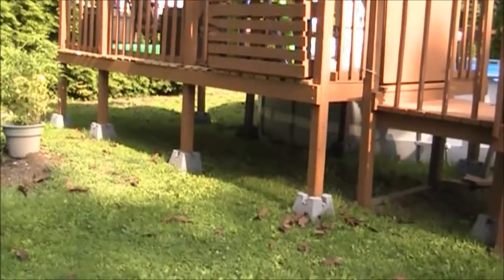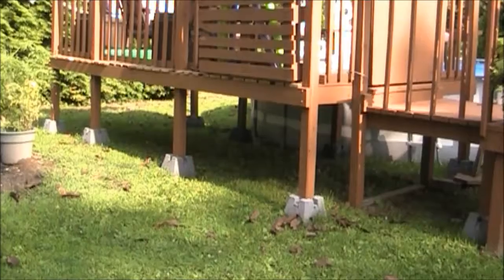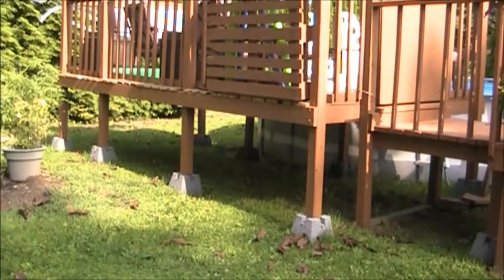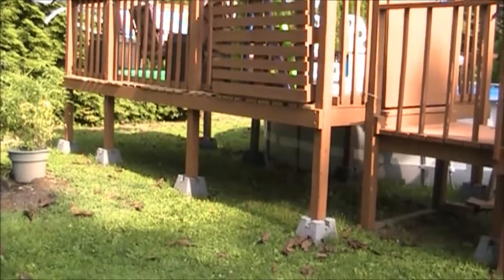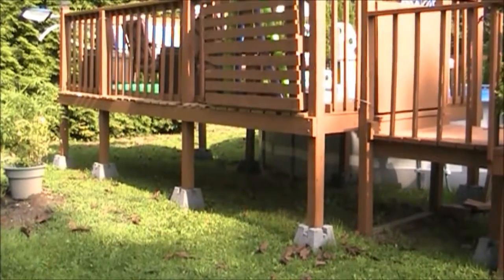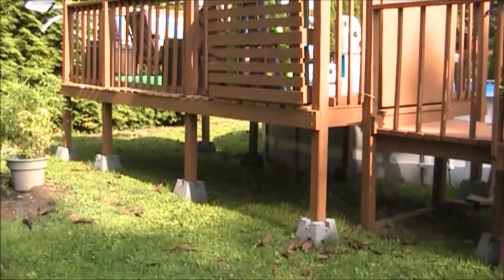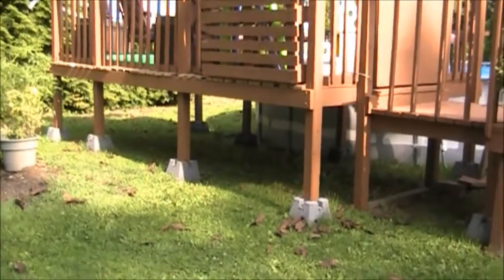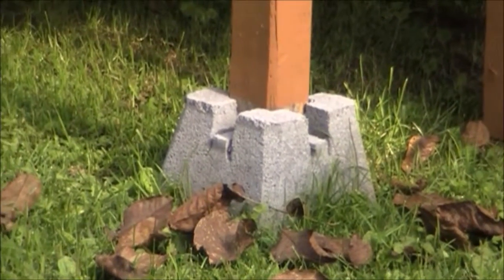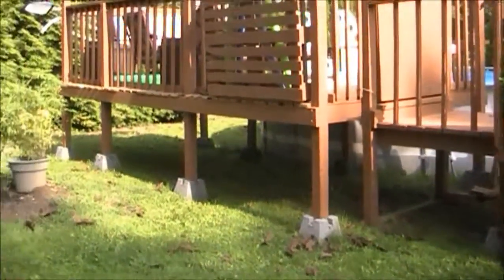We used the blocks for the posts instead of digging holes. I priced it out for me to dig those holes. The concrete mix was like $5 something a bag. I would have needed 1.5 bags per hole, so say $7 for each hole. These blocks here cost me $6, and I didn't have to dig a hole, and they're fine. I'm telling you, that deck is not moving anywhere.